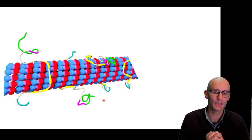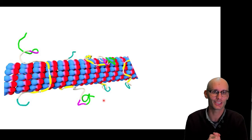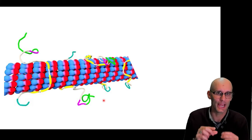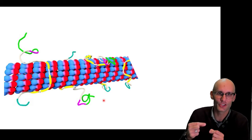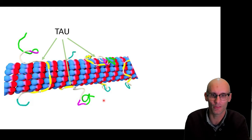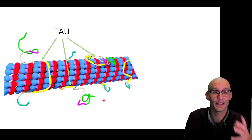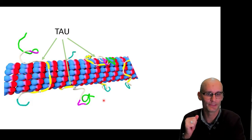So if we look at them, here's our tubulin, and we can see they're wrapped all over in these snake-like structures. And it's not very ordered tau. It's not just going along the tubulin or just going around the tubulin. It can actually go in both directions, and it has these tails flying off, and those are tau. That is tau, and it's wrapping up that microtubule and all the tubulins.